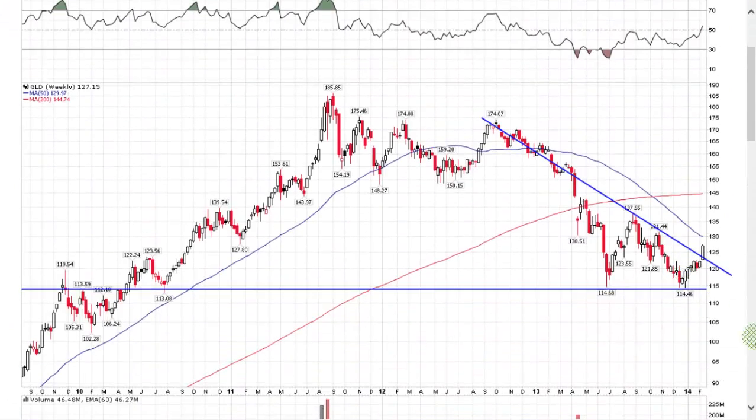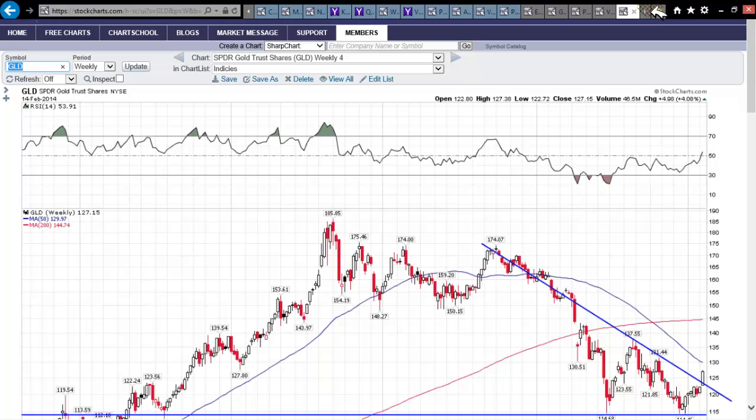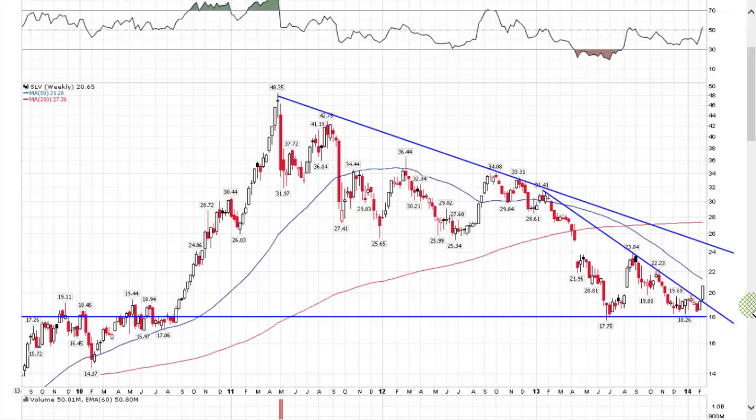Very little I don't like, with the exception of resistance coming in here at the 50-period moving average, and that's going to be at the 130 level. So just be wary of that resistance. SLV, this is the iShares Silver. Again, another breakout on a weekly chart. We are going to see resistance at the 50-period moving average. Just be aware of it.